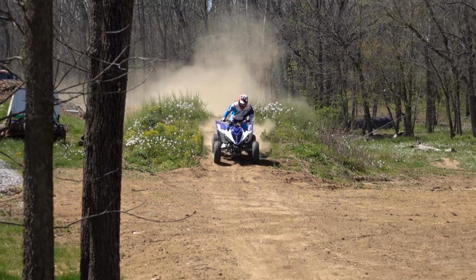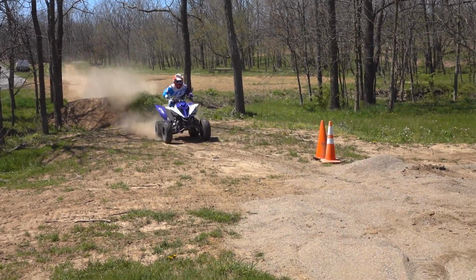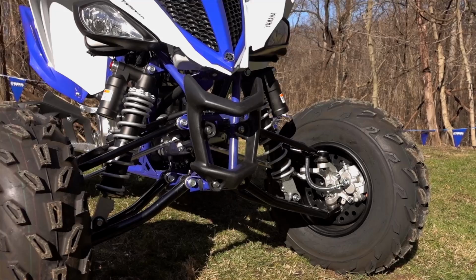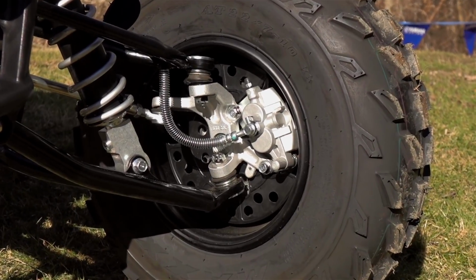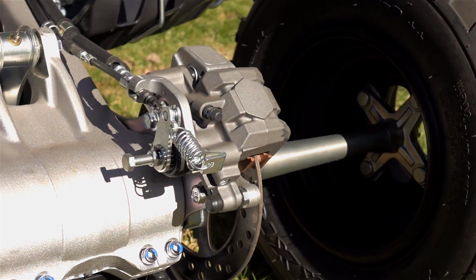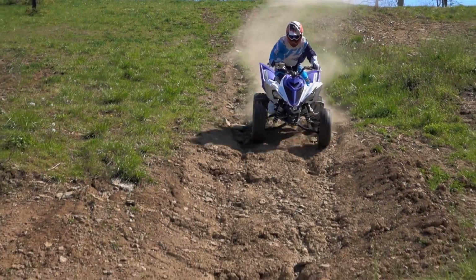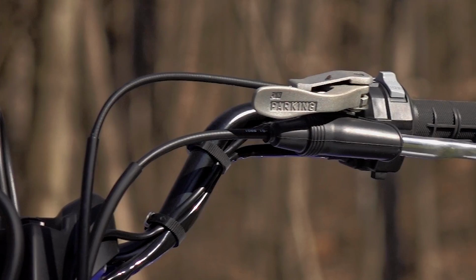Weight balance is good both on the ground and in the air, and the Raptor flies straight off of jumps. Separate hydraulic disc brakes with dual piston calipers at both ends provide stopping power equal to the Raptor's tremendous engine. The brakes offer smooth progressive action, making it easy to stay hooked up on steep downhills or lock the rear end up on demand. The parking brake offers simple one-hand operation.